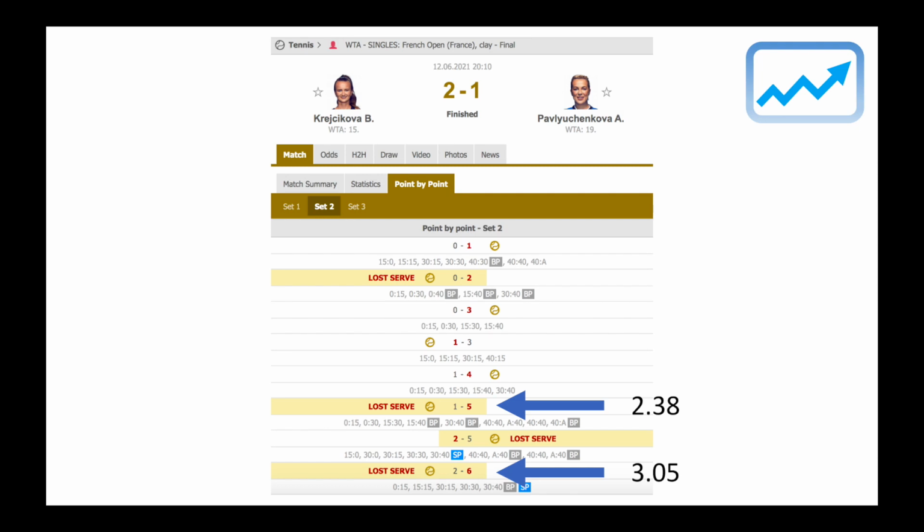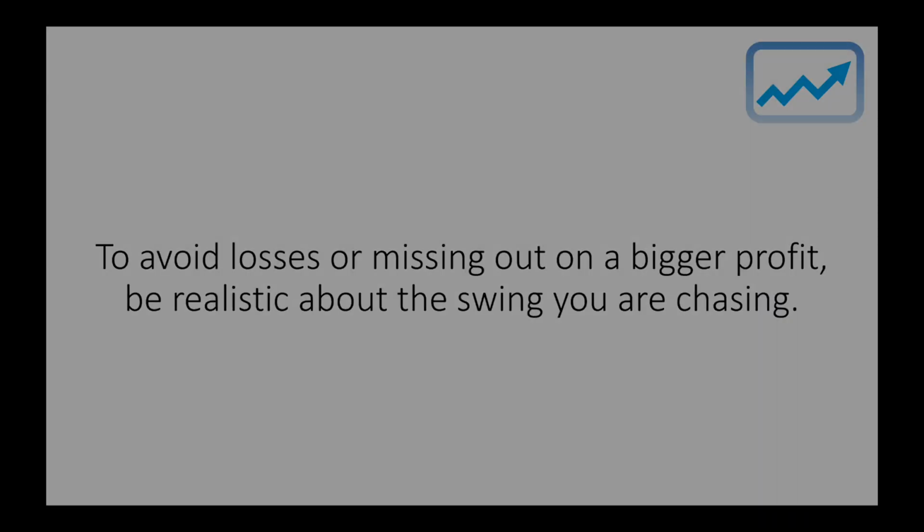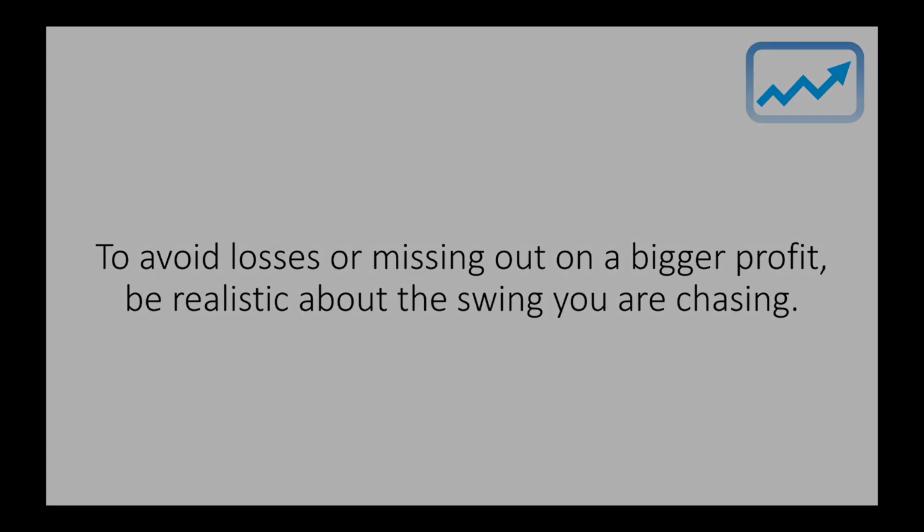So, be realistic about the swing you are chasing. If the price of the player you are backing has got close to their pre-match starting price, then consider if realistically there is much more potential for a further swing, or whether it is best to take the money. So to avoid losses or missing out on more profit, be realistic about the swing you are chasing.